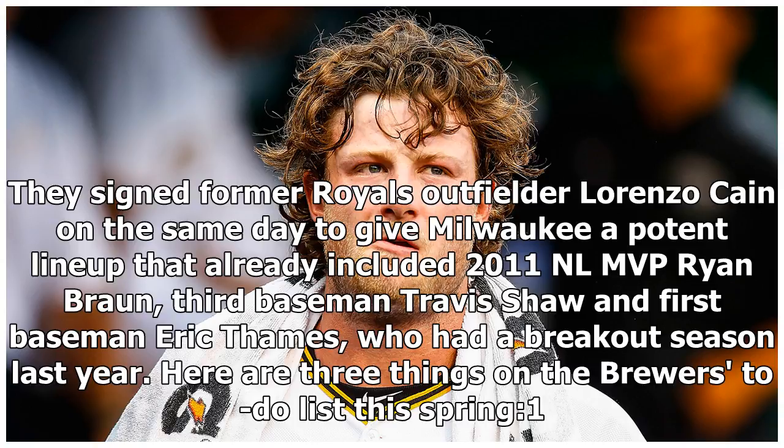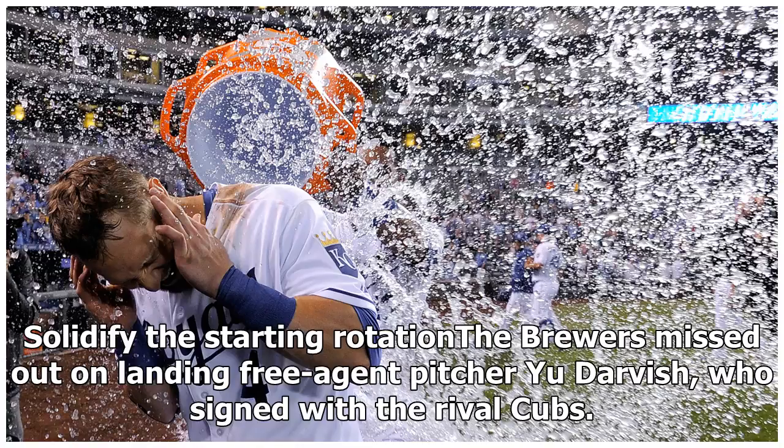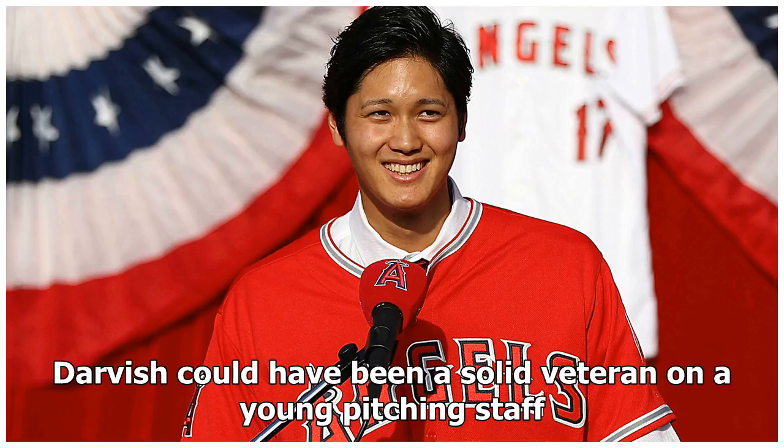Here are 3 things on the Brewers' to-do list this spring. 1. Solidify the starting rotation. The Brewers missed out on landing free agent pitcher Yu Darvish, who signed with the rival Cubs. Darvish could have been a solid veteran on the young pitching staff.